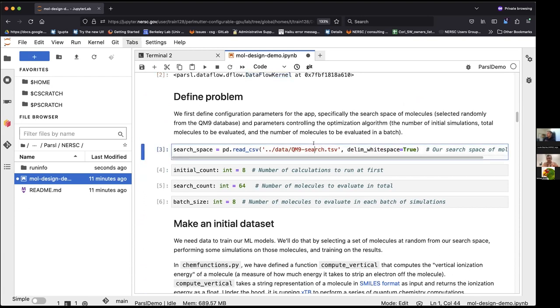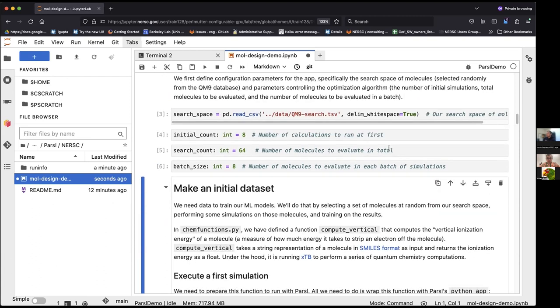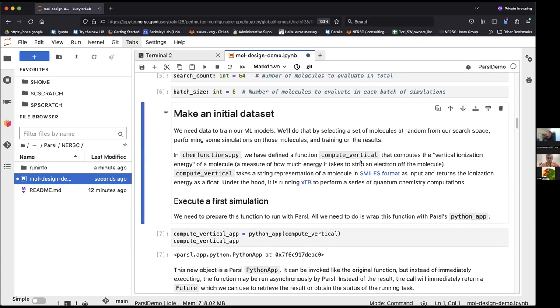The first part is to load the table with all the different molecules in it. And then we set up how many calculations we want to run first, how many molecules we want to investigate overall, and how many molecules we want to run in each of these closed loop simulations. So these are the three big parameters for the closed loop simulation and model training workflow.